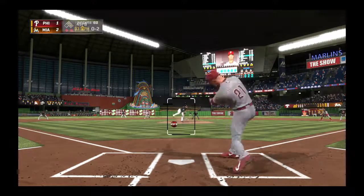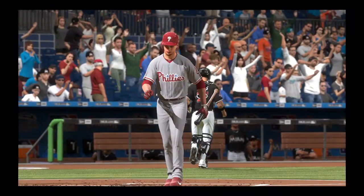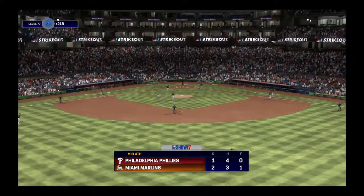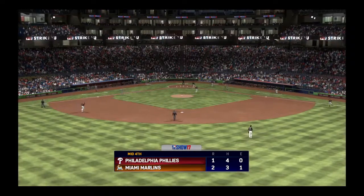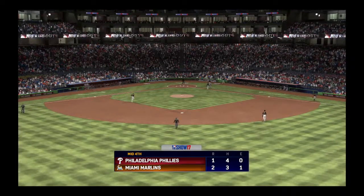Working for the punch out and the offering. And a big strikeout there as they'll leave a couple of runners on base, and after a good start to the inning, they can't capitalize any further. Phillies will have to be content with just the 1. To the bottom of inning number 4 we go. It's the Marlins 2 and the Phillies 1.